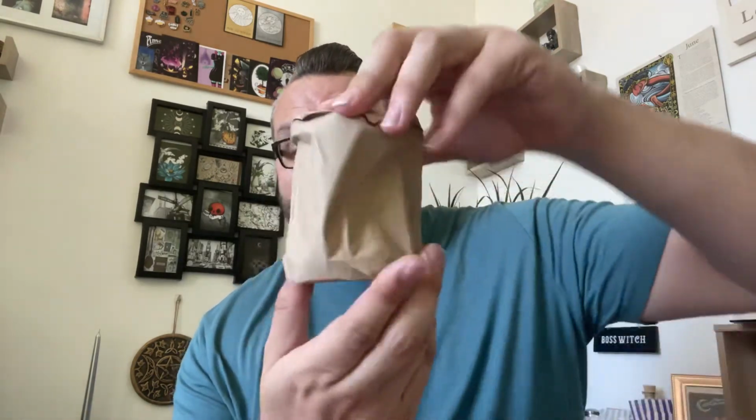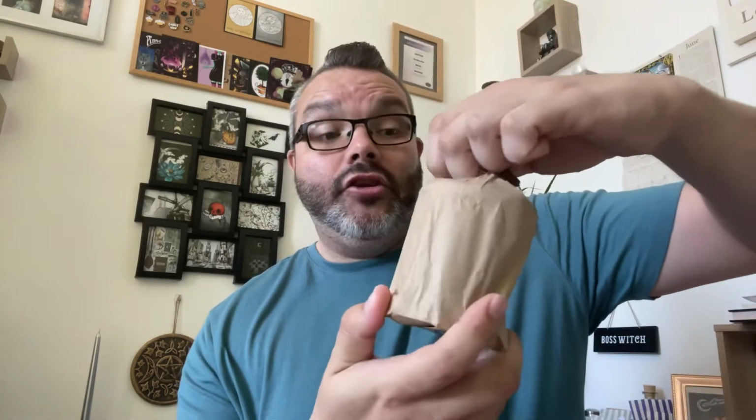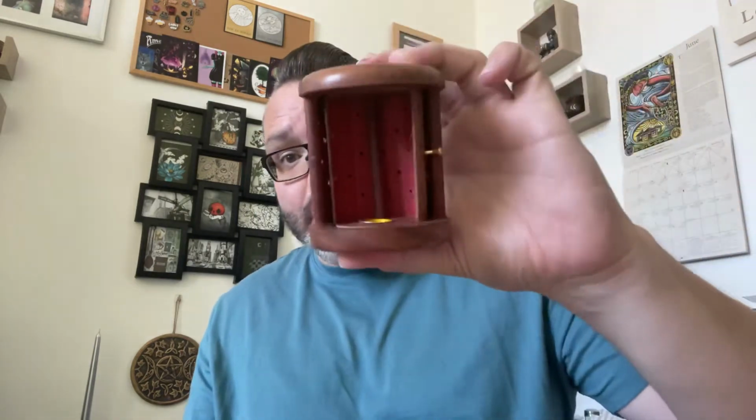Right, we got this little thing here. I usually only get one big item, so this is different. Ooh, how strange. Okay. Ah, it's an incense burner. So you put your little cone incense in there, and then shut this little sliding door, which is so cute. Look at that. Shut this little door, and then the smoke comes out the top, and it comes out the sides, and it's all made of wood.